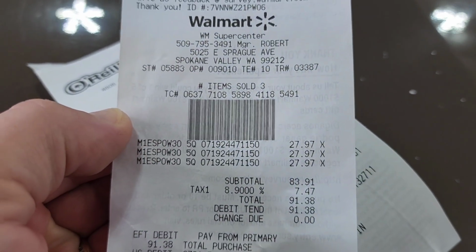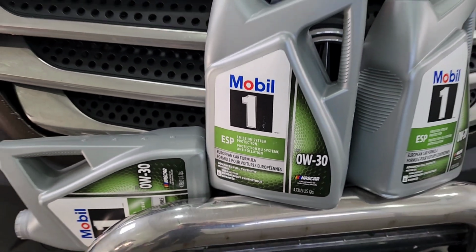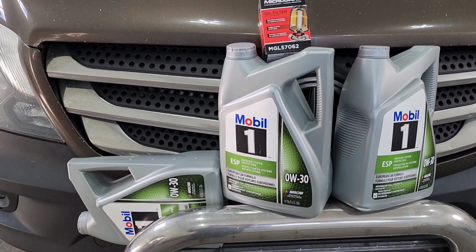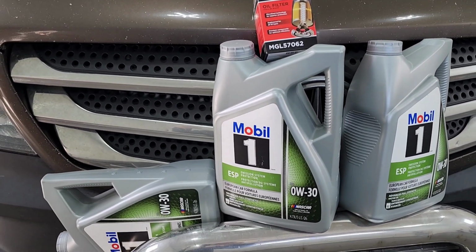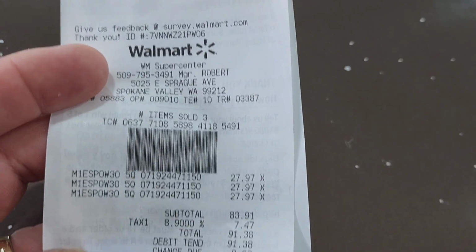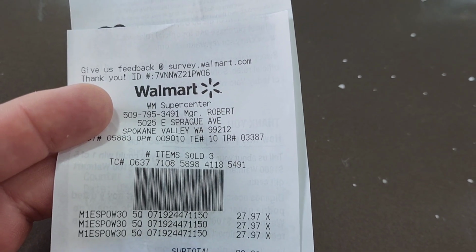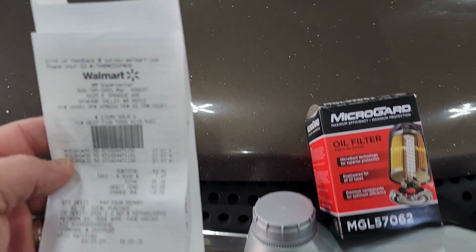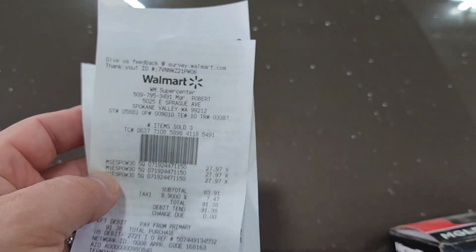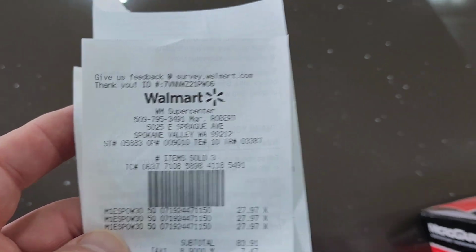$27 for 5 quarts, and you have to buy the 15 quarts. You're going to have 2 left over because the van takes 13 quarts. This oil change, get this, if you divide this $27.97, if you divide that $28 by 5 quarts in there, it comes out to what? What does that come out to, mathematicians? $5.60 per quart.